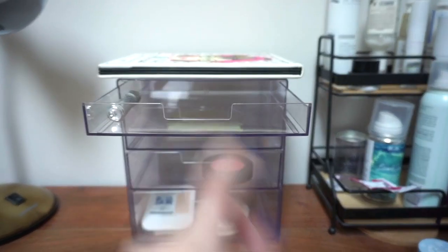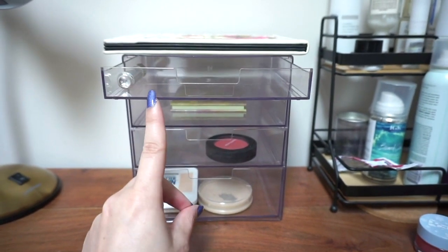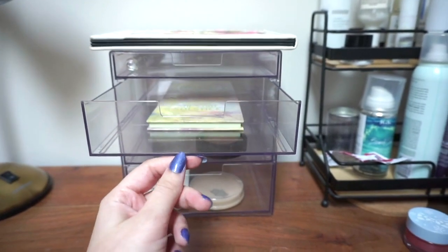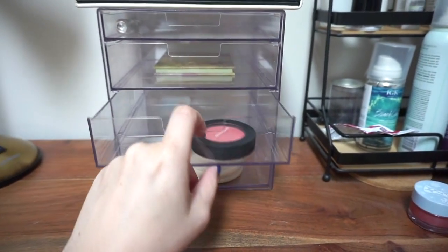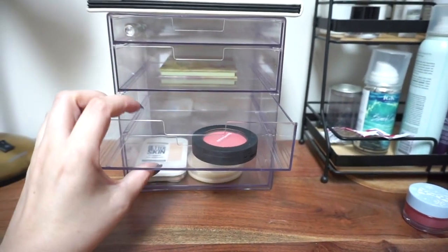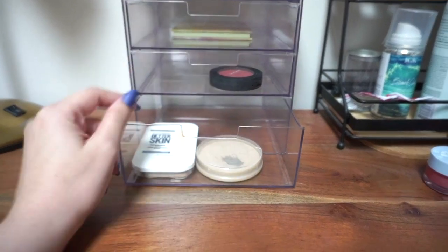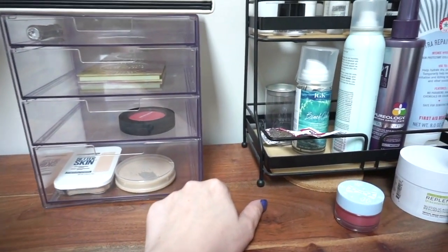So this first little skinny drawer is usually where I put brow products, cream shadows, liners, and mascaras. Then the second one is where I've just been putting my eyeshadows. Then these two are the same size drawer, and this is where I've been putting cheek products. And then the bottom is a little bit deeper, and this is where I've been putting my base products. And then just on the side, my setting sprays.